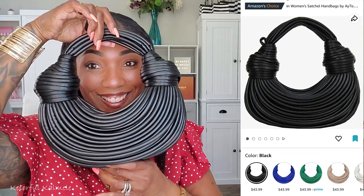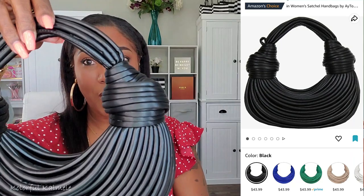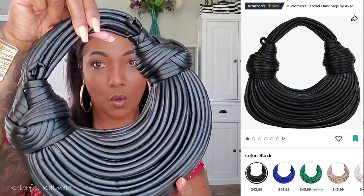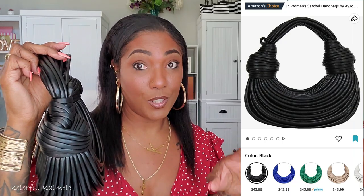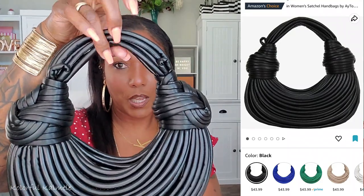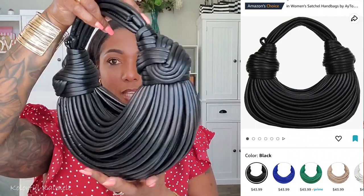Hi y'all. This one looks amazing. The quality is so much better than that first one that I initially purchased. So hopefully you guys didn't already purchase that one. If you did, girl, return it and buy this one, because this one is so much better. The quality is just super nice. All of the different straps are in the right place.